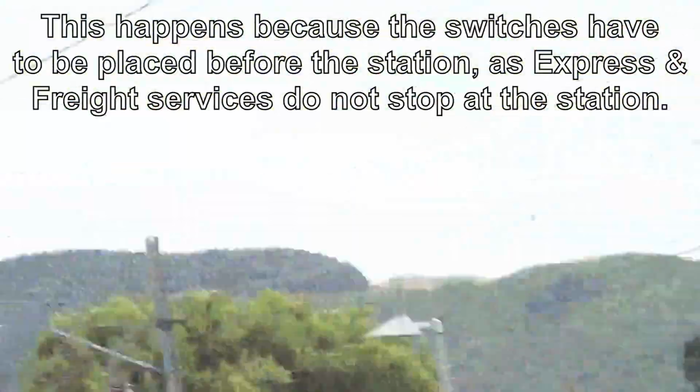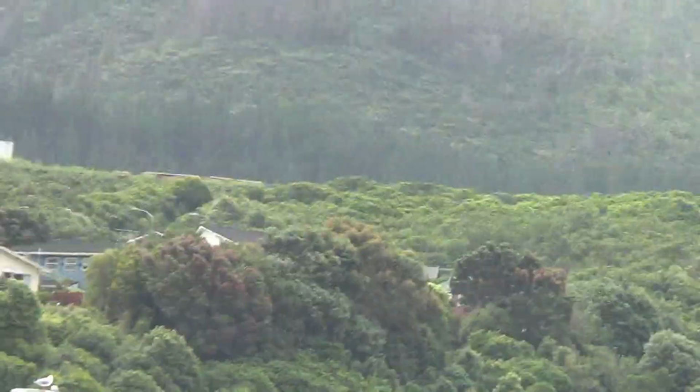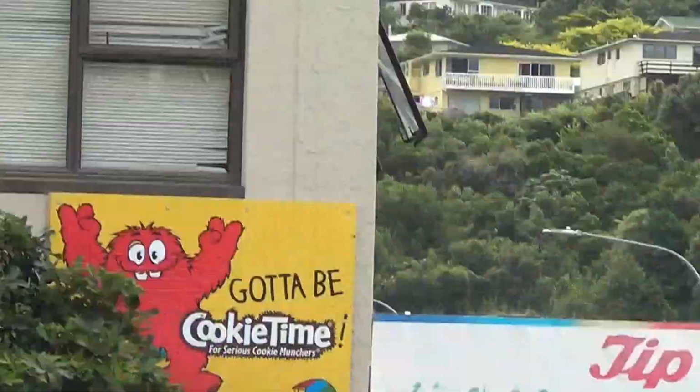Now this is going to get busy because the pedestrian footbridge up there is closed at the moment, so everyone has got to come along here and use the level crossing. And I'll bet you that none of them will wait. I'll bet you they're all just going to go straight across. I will bet you that. Though I hope they don't. Maybe the train might move first, but I don't know.